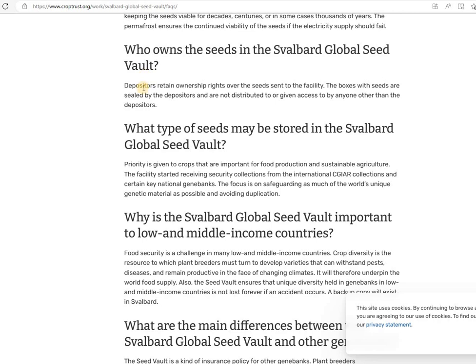And in terms of who owns the seeds, the depositors retain ownership rights over the seeds sent to the facility. The boxes with seeds are sealed by the depositors and are not distributed to or given access to anyone other than the depositors. So if you deposit seeds, your country, your area, you're the only one that can get them back. And they said priority is given to crops that are important for food production and sustainable agriculture. The facility started receiving security collections from the international CGIAR collectors, which are other seed vaults, and certain key national gene banks. The focus is on safeguarding as much of the world's unique genetic material as possible and avoiding duplication.